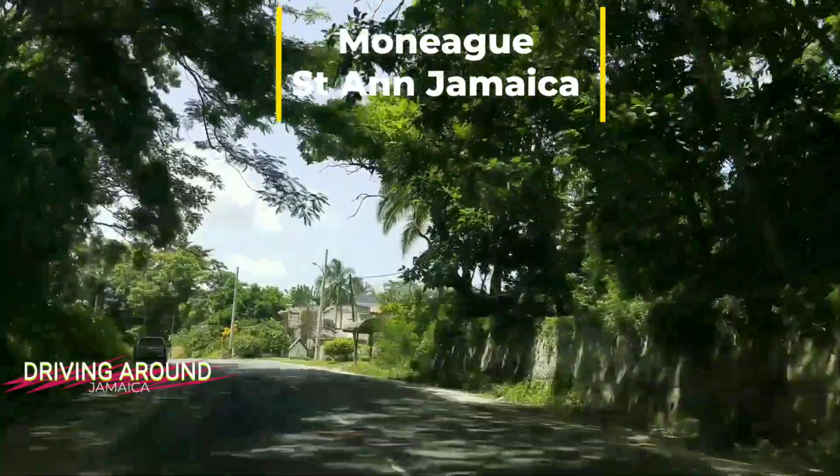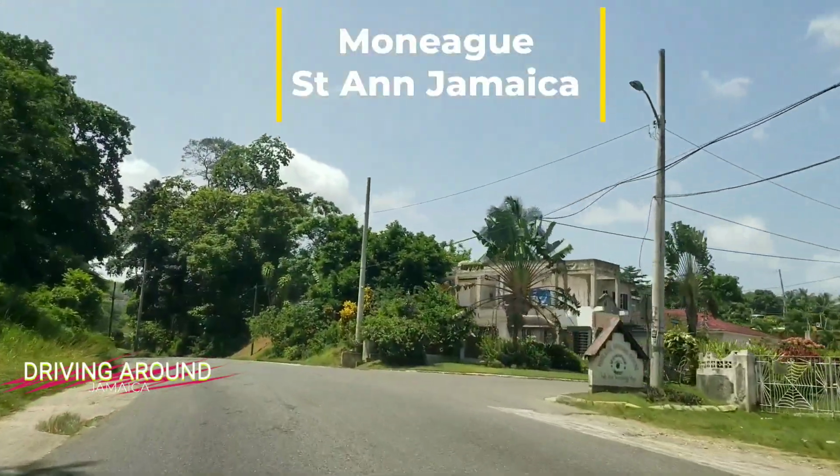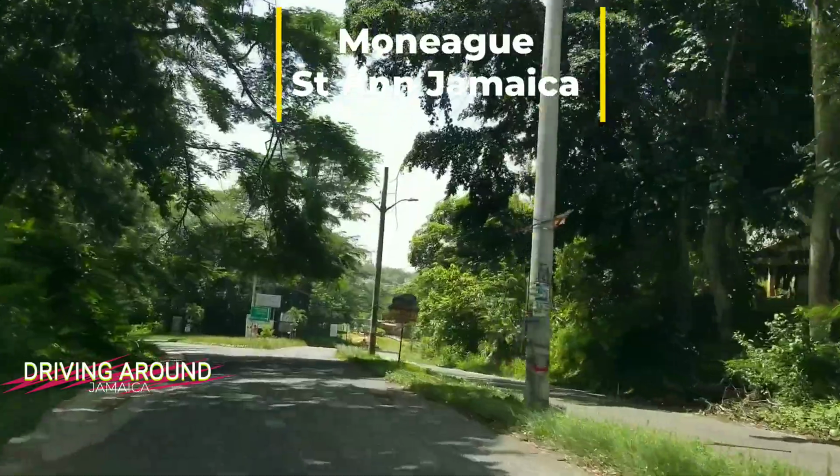So we're going to turn off here now and head over the hill. This is also, if you're going over Chalky Hill, the route you would take. We're going to make a video about driving over Chalky Hill one day.